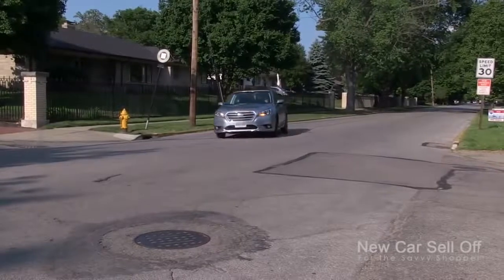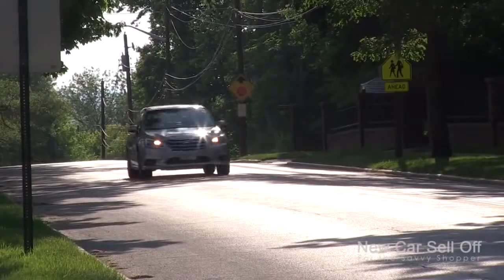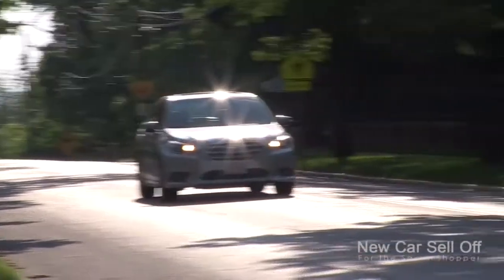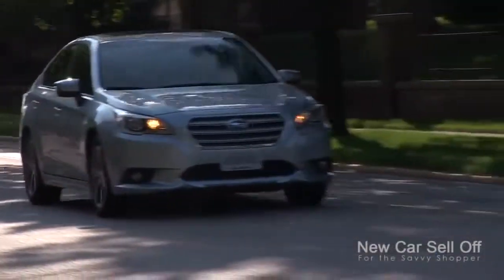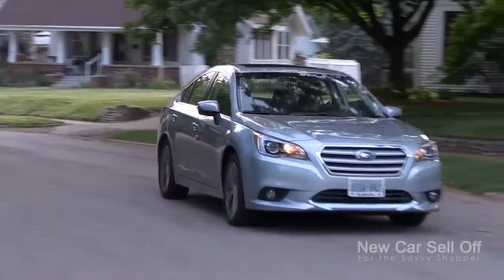This is one of the most homogeneous classes. You look at all of the competitors, they all match up trim line for trim line, almost dollar for dollar. But the ace in the hole that Subaru has is the fact that this car comes available with standard all-wheel drive. People think it's a premium offering, but if you look at the competition at just under $25,000, it's a lot of car for the money.